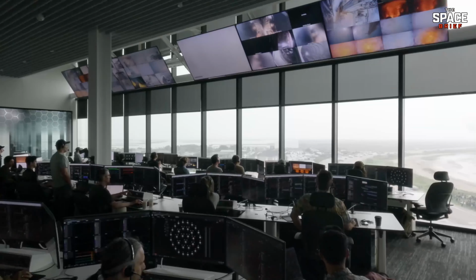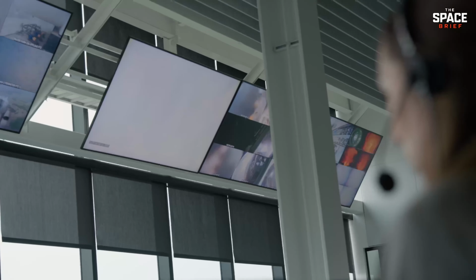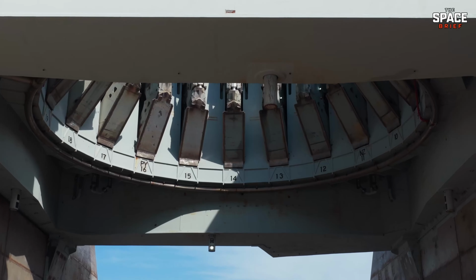The other is vertical load testing on the landing propellant tank, directly supporting the plan to fire 13 Raptor 3 engines simultaneously during the final landing phase, a number that appears right on the Flight 13 mission patch itself. This is the channel's own analysis, not something coming from any official SpaceX statement.